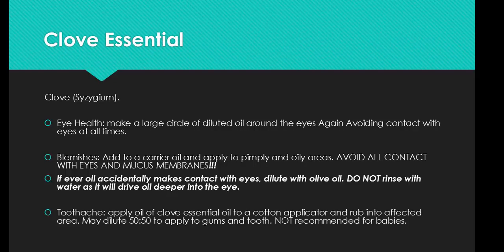I don't recommend it for use on babies. It's a pretty spicy oil, so it might be too much for their delicate little mouth.